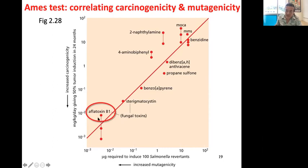And it turned out that people knew that aflatoxin in things like animals was also very, very carcinogenic. Right? So this was of particular interest to him because he saw that what was happening inside the salmonella was that there were mutations happening. So let's look at this aflatoxin. It's actually a fungal toxin.